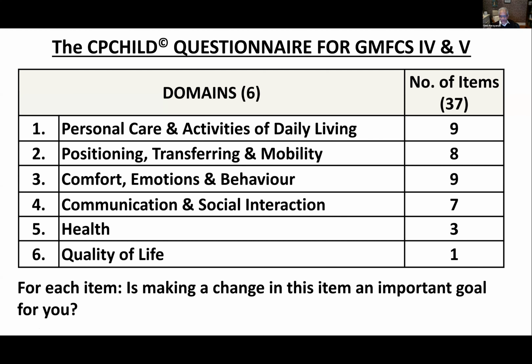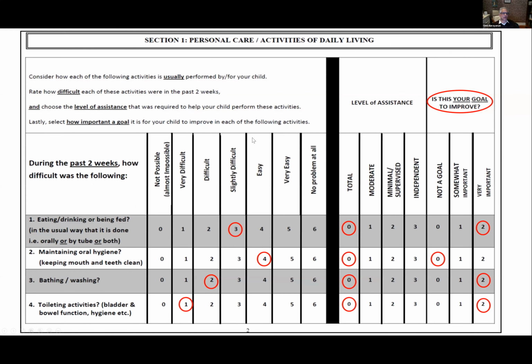Is that important to you? Okay. So this is what it might look like. In the section on personal care and activities of daily living, we asked a question: during the past 2 weeks, toileting activities, that is bladder and bowel function hygiene. How easy or difficult is that to accomplish in the usual way? In this case, it's a parent looking after a child, and this parent has said it's very difficult. We then ask how much assistance is required to achieve that task, and in this case, they say total assistance.